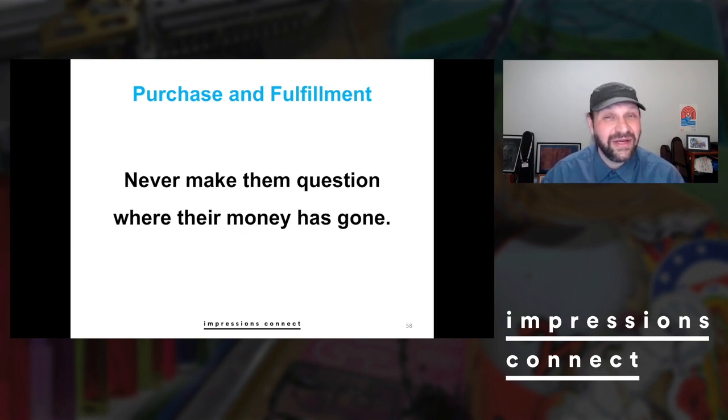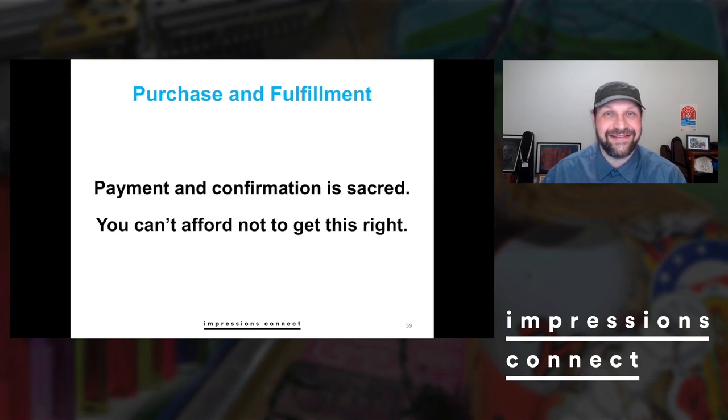Make sure that the confirmation process, whether it's email, the direct confirmation page that comes up, whether there are follow-up texts through some sort of text service, whatever it is, make sure they're absolutely getting some sort of clear signal that they actually have been heard and their order is placed and in process. Payment and confirmation is sacred. You cannot afford not to get this right.